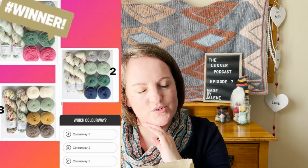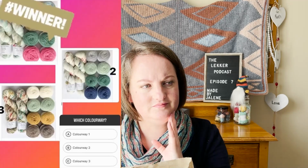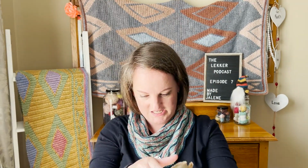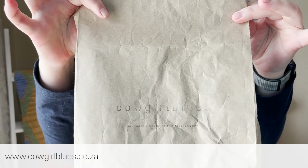And then my second question on Instagram was, all right, I've looked at some kits. I chose 3 colorways from Cowl Blues. She's a dyer in Cape Town here in South Africa. She creates also the most beautiful yarn. And I wanted to also support another indie dyer as well. And then there was a vote, and you chose this colorway. So let me show you. Now I apologize for the crinkles. It's Cowl Blues.